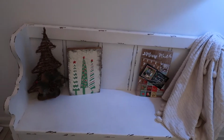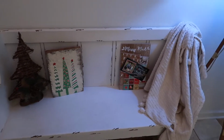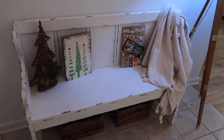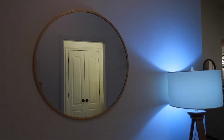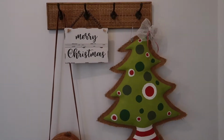So I just have a little Christmas tree, a painting, and then our Merry Mail sign that was from the Target dollar spot a couple years ago that we keep our Christmas cards on. So it's a super functional space. I just have baskets underneath so we can put our shoes. And then we always have this mirror so you can make sure you look okay before leaving, and then the lamp.